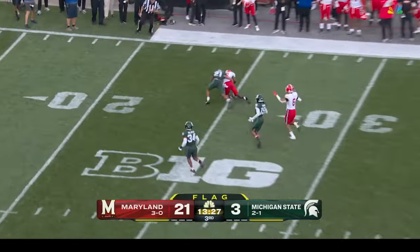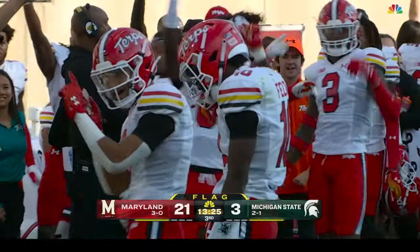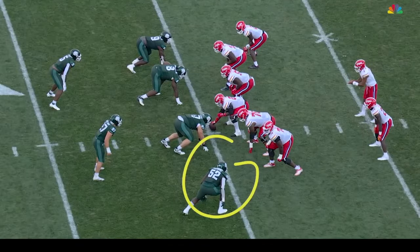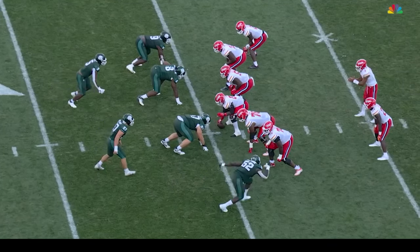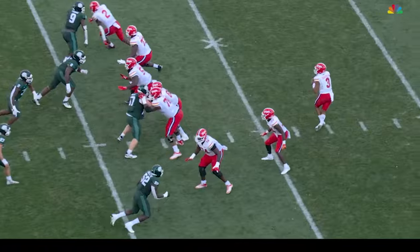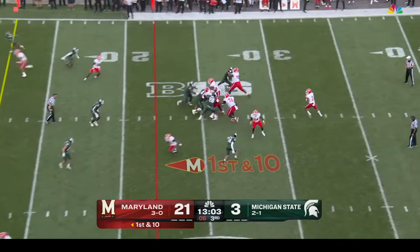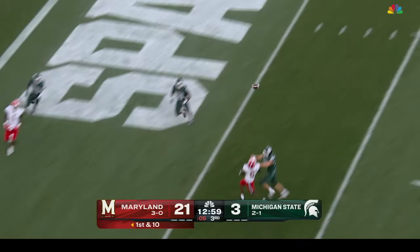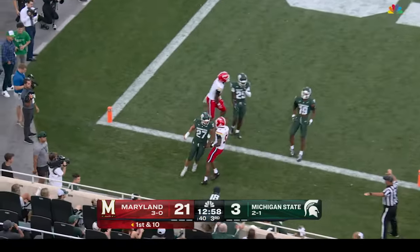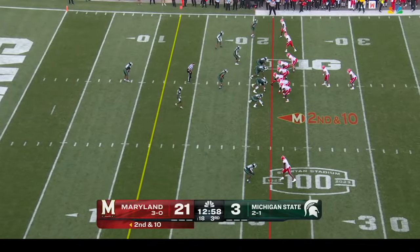Tagovailoa, penalty markers fly, and this pass from Tagovailoa. Right here. Defense number 52. The penalty is declined. The result of the play, first down. You notice quickly, Taulia just throws a great deep ball. Done that consistently throughout the year. Tagovailoa now, one more, floating this down toward the end zone and out of bounds. Now 2nd and 10 from the pistol.